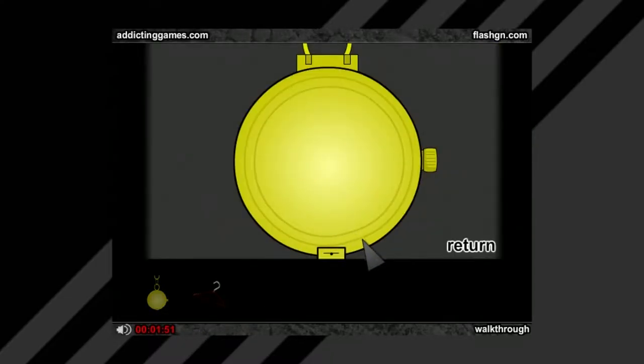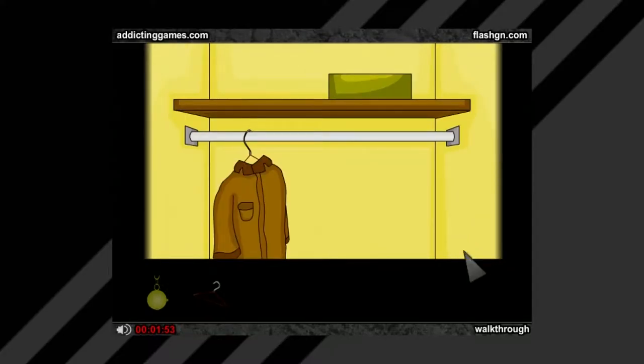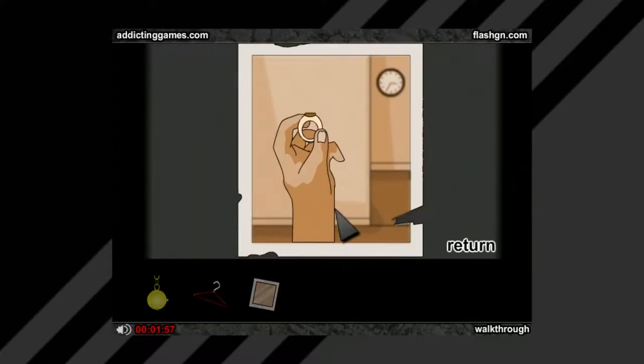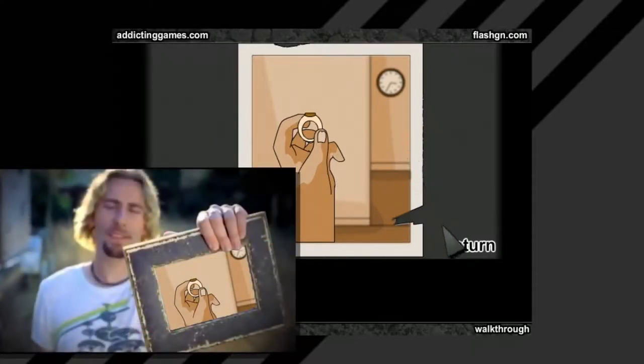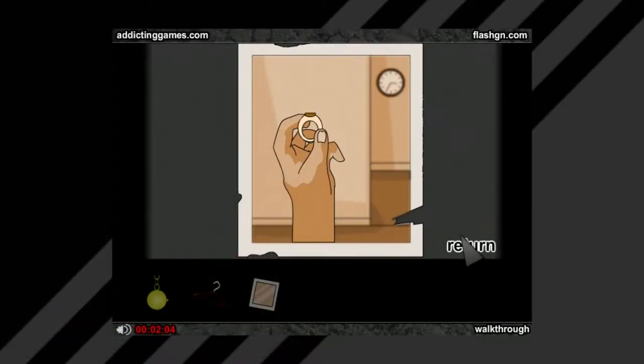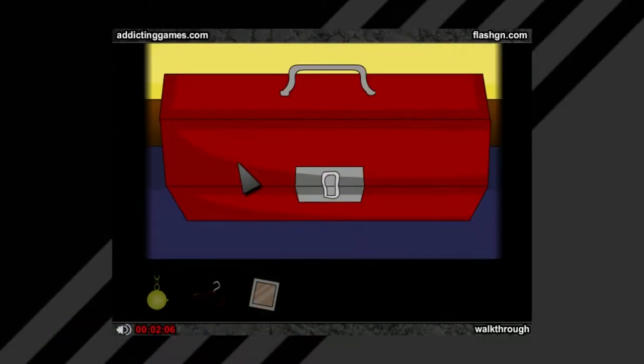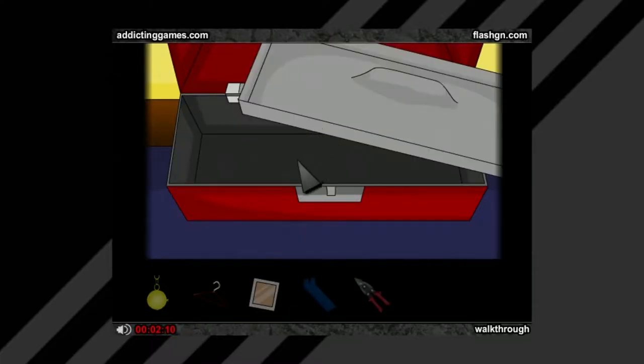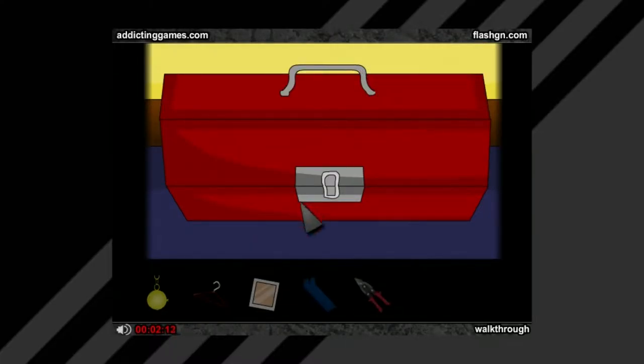So, and this is one that I've already played before. There are new ones. Oh, there we go. I got to look down. Let's check out the photograph. Look at this photograph. Okay, so there's a ring and a clock in that picture. I don't believe anything here can be random. Got a crowbar, some wire cutters, and nothing else of interest.